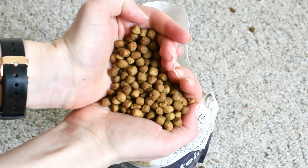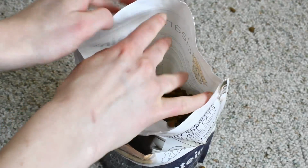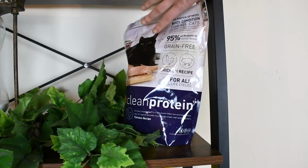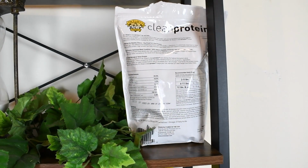So by using gelatin instead of the typical starchy binders you'll see in most other kibbles, this food manages to keep the carbohydrate content extremely low, under 10% on a dry matter basis, and this makes it an unusually species-appropriate choice for your carnivore. This food emphasizes highly digestible protein sources, including chicken, dried egg product, and pork protein isolate. So it should be a highly digestible, really bioavailable source of protein for your cat.